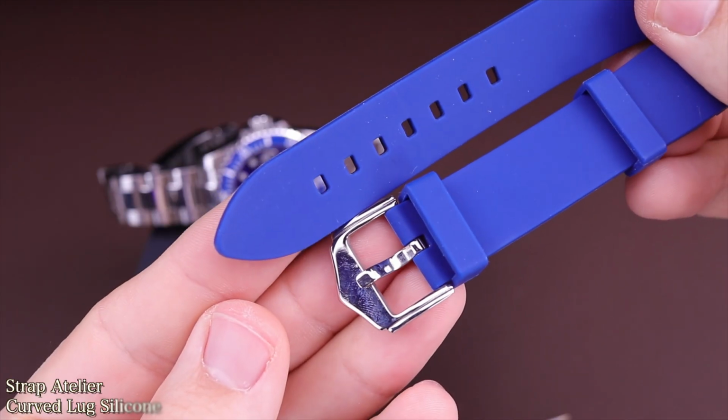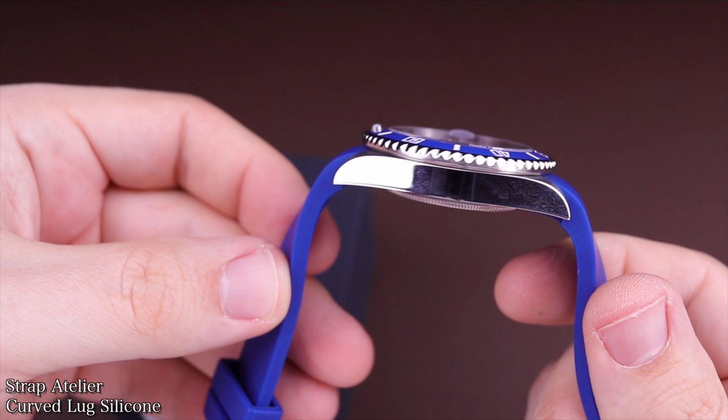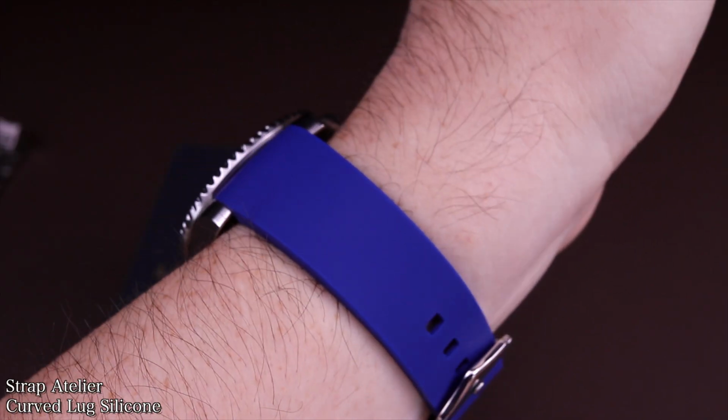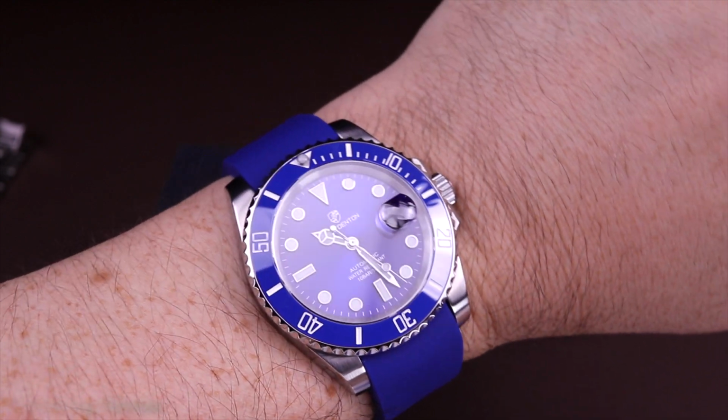Lastly, I want to showcase this watch with a few strap swaps to just kind of give an idea of how versatile this watch could be. Now, some of these combos may be subjective, but let me know which one's your favorite down in the comments. My personal favorite is this incredibly comfortable blue silicone strap from Strap Atelier with these curved lugs that fit this piece perfectly. It's the right color blue. This is a banger combo in my opinion.